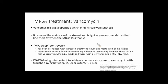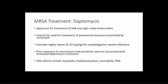Daptomycin is the only other drug that's approved for treatment of bacteremia and right-sided endocarditis. If you're treating pneumonia, don't use it because it's inactivated by surfactant. The IDSA guidelines recommend considering higher doses for complicated or severe infections. And this is a theme that we're going to keep talking about with daptomycin.